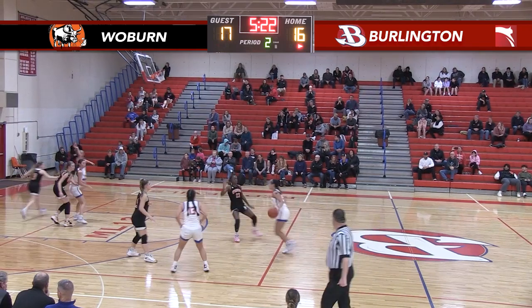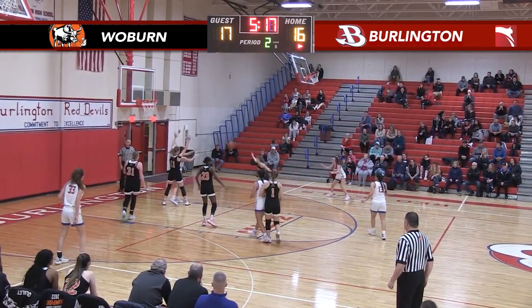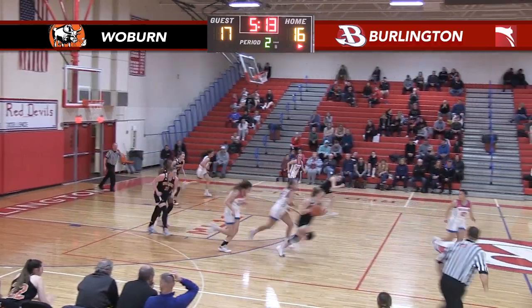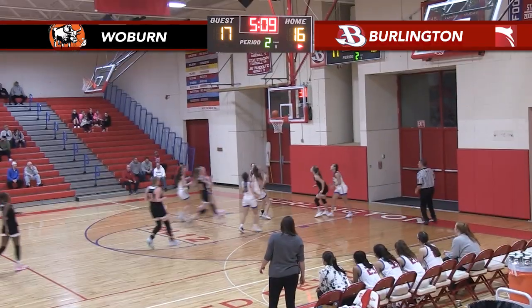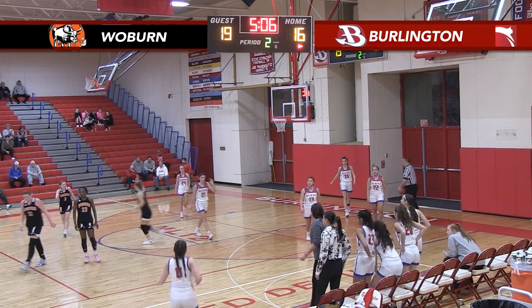Pavo finds Suhu, over to Pena. Pena trying to drive through three people. Over to King, back out Scally for three. That's short. That rebound for Woburn, and now taking it up, back over to Morrison for a layup, goes. And it's 19-16.